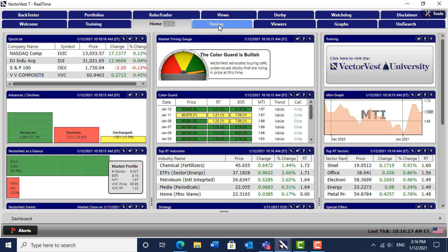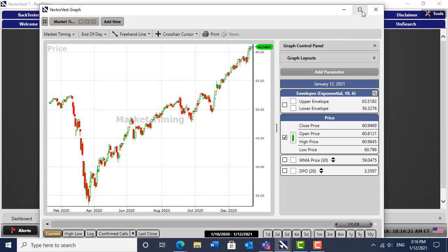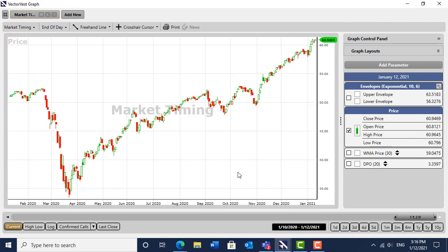If we look at the VectorVest Market Timing graph, which is a chart of all 8,000 odd shares that we follow in the American market, it's an equally weighted index, and as you can see, this has outperformed the S&P 500 considerably because of all the small shares within that 8,000. So that is the year.